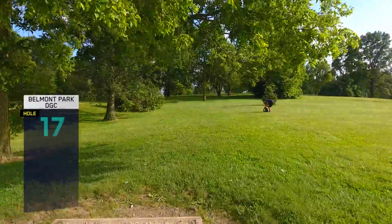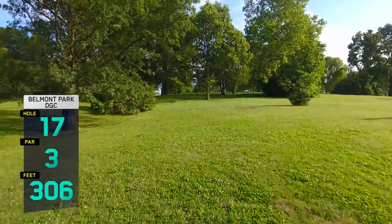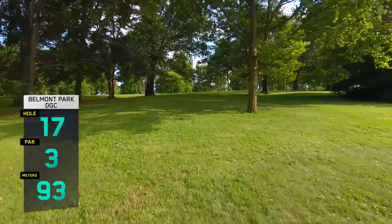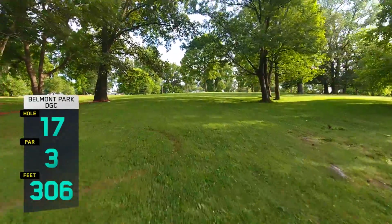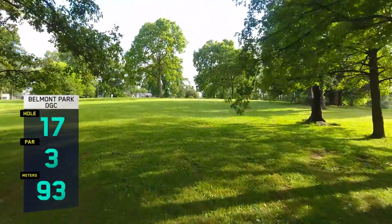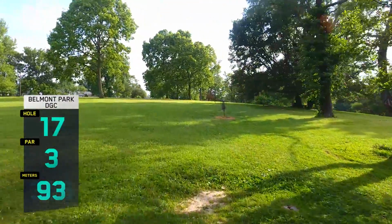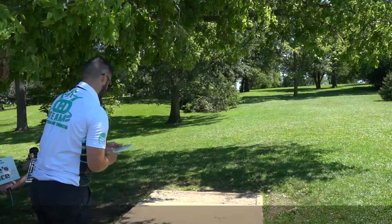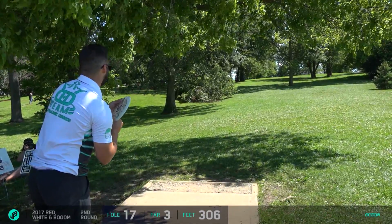So, hole 17 is uphill the whole way. There's a flex line. There is a big hyzer line that people have talked to me about, but I really like the roller line if you can get it up there. There's a sidearm line. It's just a good disc golf hole. It's very tough, low ceiling. A good shot is well rewarded, and it's kind of what you're hoping for.